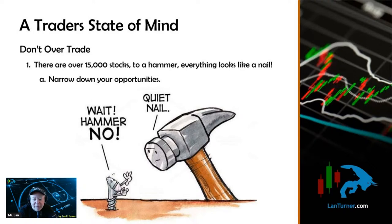Oftentimes, as new traders, we scan through all the charts and it looks like there's an opportunity on every single one of them. We should be in all these stocks. Be careful with that, settle down. Be a little bit more cautious, a little bit more careful, and make sure you whittle yourself down to just the right stocks.